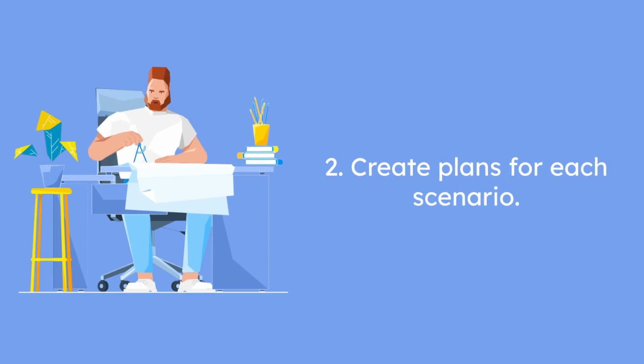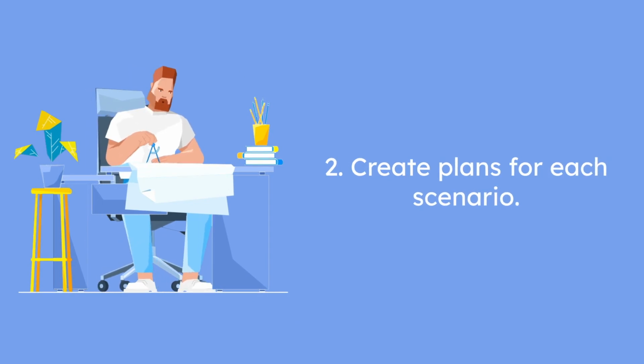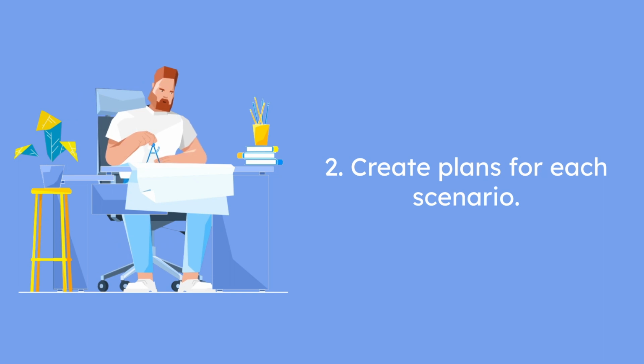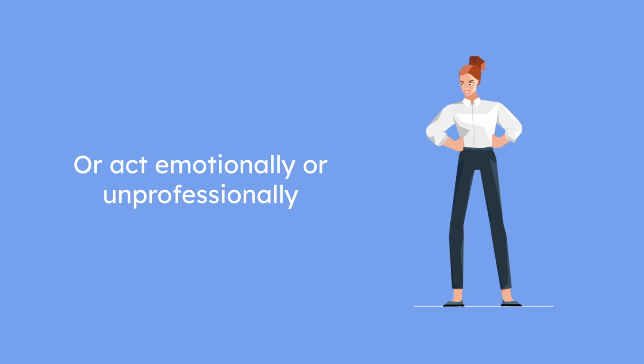The second step is to create plans for each scenario. Creating plans is a great idea so your waiters know how to deal with every situation that comes their way. Never should your waiters improvise when faced with a negative scenario, or worse, act unprofessionally or emotionally.